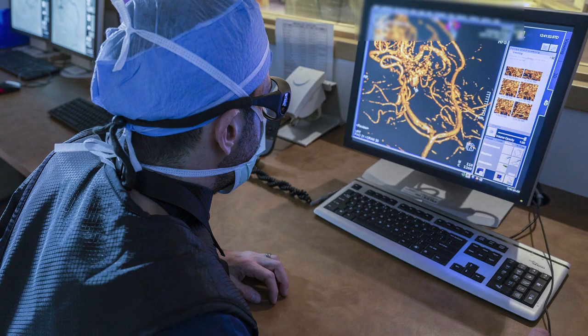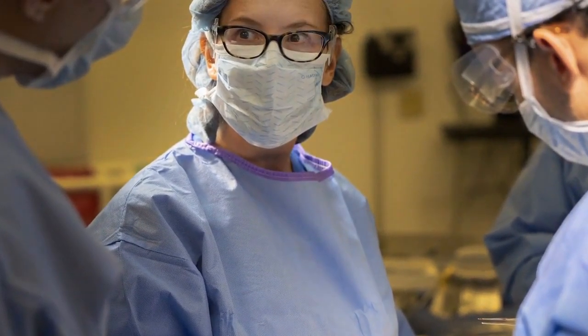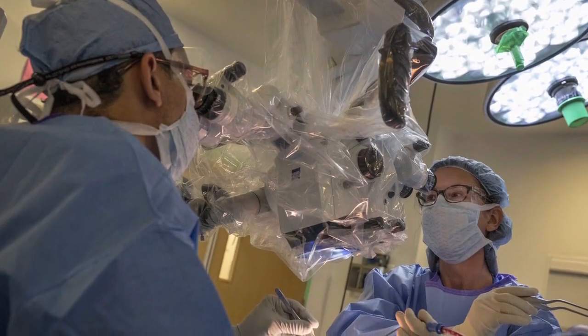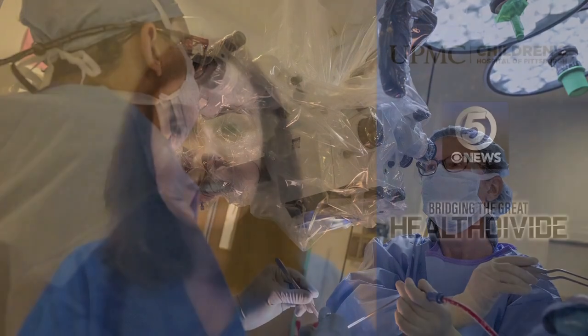Both Al-Bayadi and Green are proud of the advanced work that they and their colleagues perform in Pittsburgh, which they say is among the best available in the country. Our research mission at the University of Pittsburgh and UPMC in general, and even more focused on the cerebrovascular diseases, is really one of the top-notch in the country, if not even in the world. I think it's almost priceless to work with colleagues that you trust, that you know are the best in the business, and that are committed to patient safety and advancing care the way that you are.